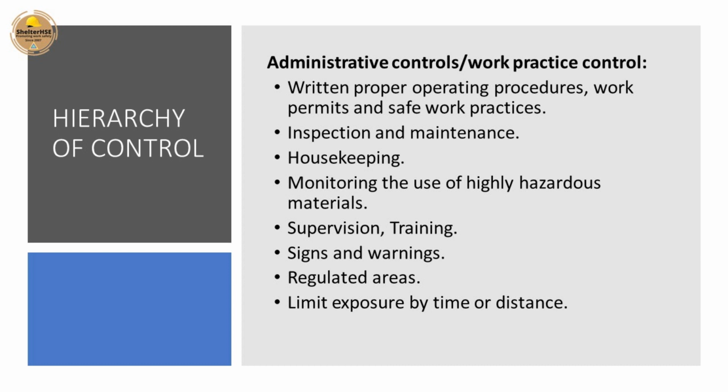Administrative controls. Work practice control. Written proper operating procedures, work permits and safe work practices. Inspection and maintenance. Housekeeping. Monitoring the use of highly hazardous materials. Supervision, training. Signs and warnings. Regulated areas. Limit exposure by time or distance.